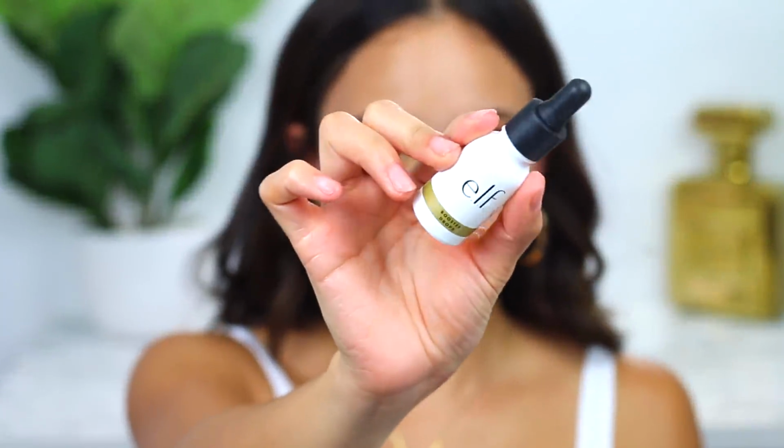Booster Drops. They're really similar to the Farsali ones, but at a much cheaper price. And I really like it. They're more watery and liquidy than the other ones, but girl, for the price, it's worth it.